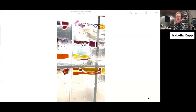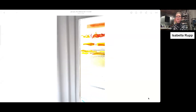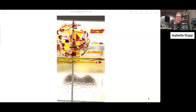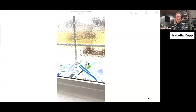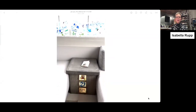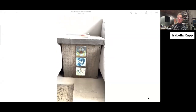Most of this glass I've made from those powders and frits. Some I've used sheet glass, but very little. The bubbles are intentional in the clear glass. We wanted it to feel like you're underwater. And Steve also made this table using some of my glass pieces.